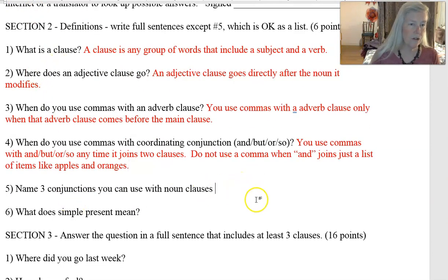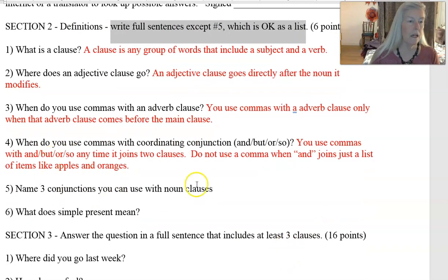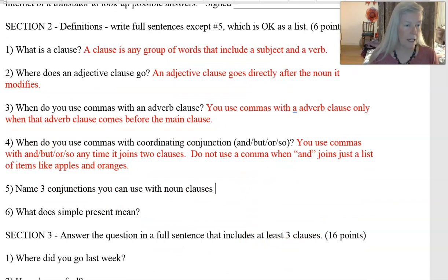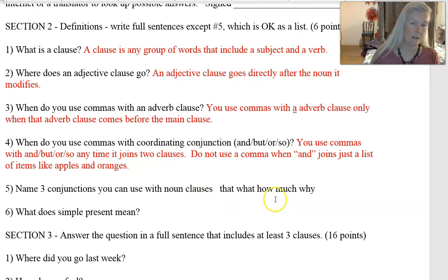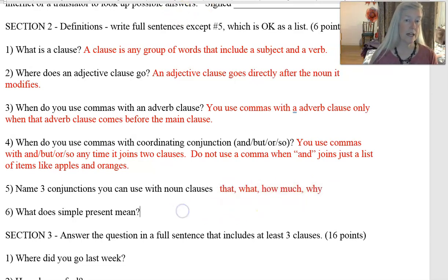Name 3 conjunctions you can use with noun clauses. Now that's the only one that I said you can write as a list, except number 5, which is okay as a list. So this is number 5, so we can just have a list here. That, what, how much, why. I only need 3. So the answer is that and any of the WH question words can start a noun clause. What does simple present mean? The simple present means usually.